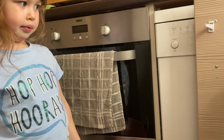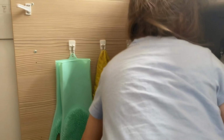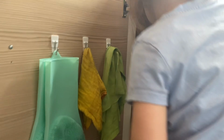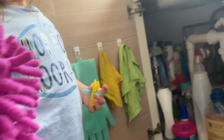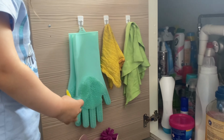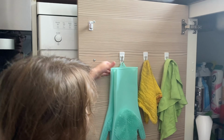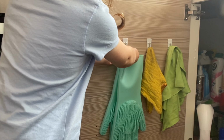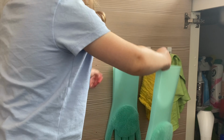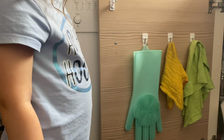Okay, so you've got your cleaning caddy, so let's choose. Do you think we might need a duster? You can see if there's a duster in there. Oh, here's a duster. Oh, yeah, brilliant. You're going to put that in your cleaning caddy? Okay. Do you think we might need some cloths? What about those two cloths hanging up there? I don't think we need the gloves. Okay then. And what about we can use this one to use with some polish, can't we? Yeah. And then this one is for the windows.